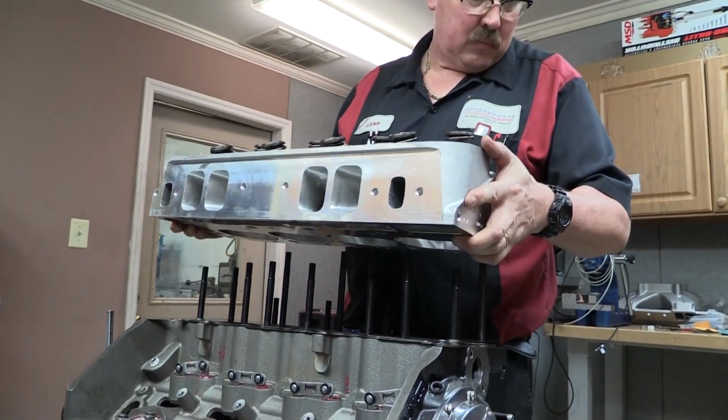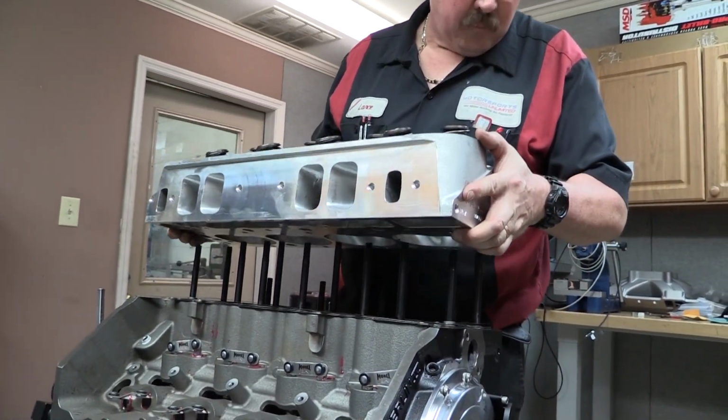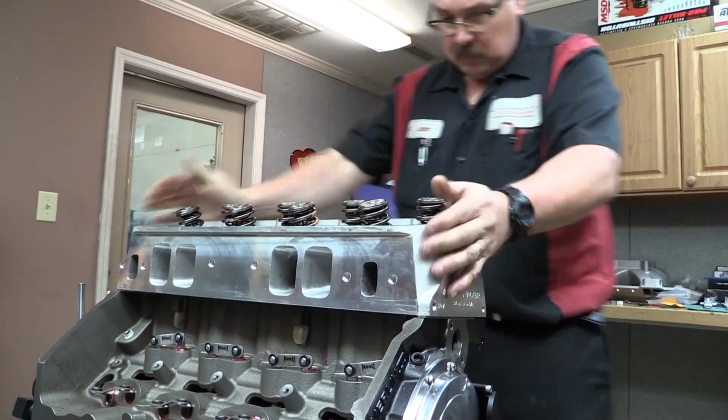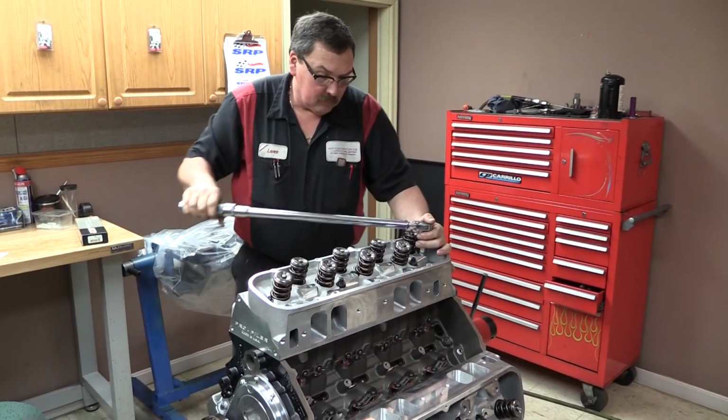Stillwell drops them in place over a set of ARP head studs. Studs are popular in racing applications because they provide better clamping load than head bolts, and then they're torqued to 80 foot-pounds.